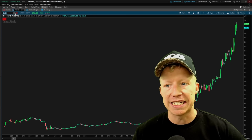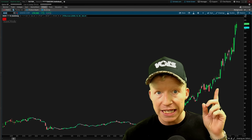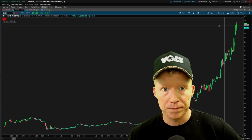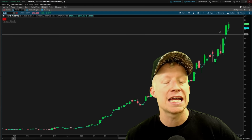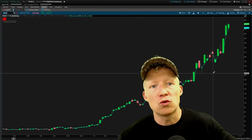If we go look at SNDK on the daily chart, we can in fact see that this thing has been a ridiculously strong stock for a ridiculously long time. The longer the stock has been strong on the intraday chart, the higher percentage chance that it has to continue to be strong today. As you can see, true in this name.